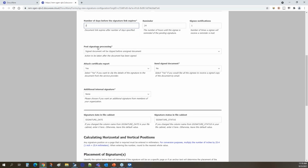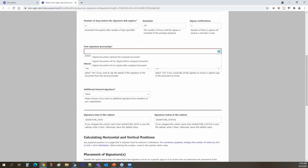I mentioned the post-signature processing. So the signed document will be clipped before the unsigned document. What are my options here? I can have the signed document replace the unsigned document. I can have the signed document clipped before the unsigned document or clipped after the unsigned document. What clipped means is that DocuWare will join the forms. So the original unsigned document will be, in this case, the signed document will be clipped before the unsigned. So those 2 documents will be stored within the file cabinet together. And we're going to leave this option set like this, and it'll show up in the demo.